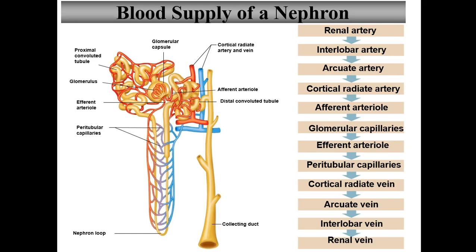Then we go into an afferent arteriole leading into the glomerulus. So our glomerular capillaries, that is the glomerulus, that is the tangled ball of capillaries. Then blood flows out of the glomerulus, out of that capsule, through an efferent arteriole, where it's then going to surround pretty tightly the renal tubule. And we refer to this as our peritubular capillaries. And we can see that in our picture on the left, how the peritubular capillaries just wrap around that renal tubule. And that's going to be important coming up.